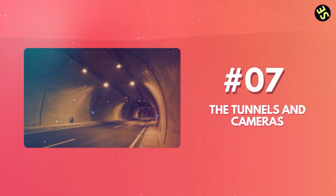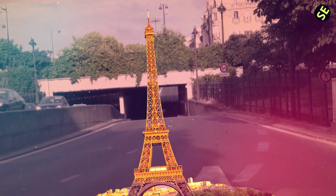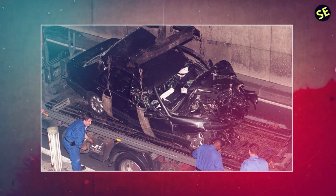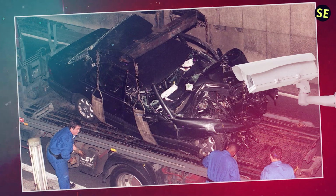Number 7. The tunnel and cameras. The Pont de l'Alma tunnel in Paris, the site of the crash, is typically surrounded by surveillance cameras, as it's located in a busy and prominent area of the city. Yet on the night of Princess Diana's fatal accident, none of the cameras in the tunnel were operational.